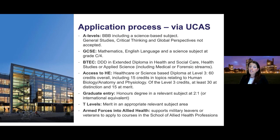We also need you to have, and this is a Nursing and Midwifery Council requirement, GCSE maths and English language and a science subject at grade C or 4, okay. If you studied a BTEC, we want a DDD in an extended diploma in health and social care or health studies or applied science, okay, including medical or forensic streams. You may have undertaken an access to healthcare course, so healthcare or science-based diploma at level 3.